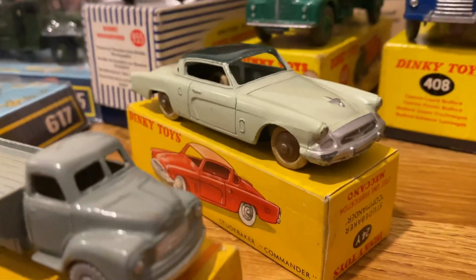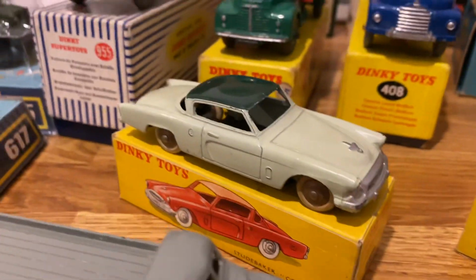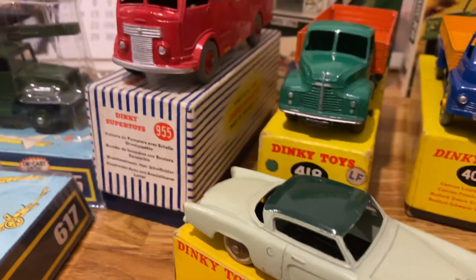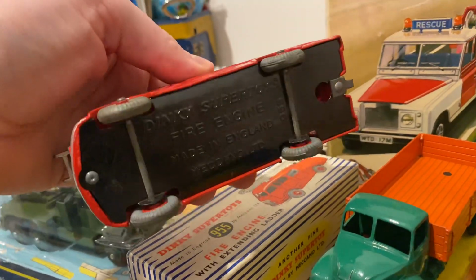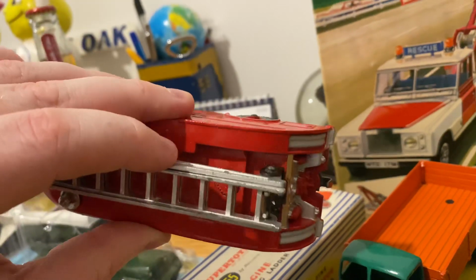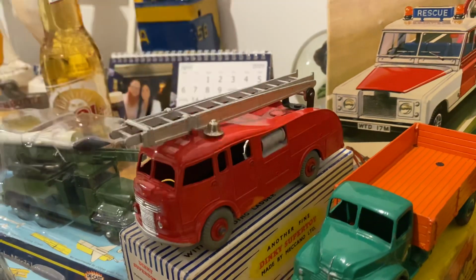So we've got a French Dinky Studebaker. That is amazing. I think that's gorgeous. I know you get the early 1960s Corgi ones, but you don't see too many of the French ones, do you? So that's quite nice to find. Commer fire engine, that is minty. Just look at that. That is as mint as you'll probably find. One or two little minor chips, but a shine on it, absolutely incredible. Let's put it back in there safely.